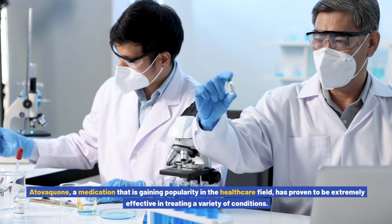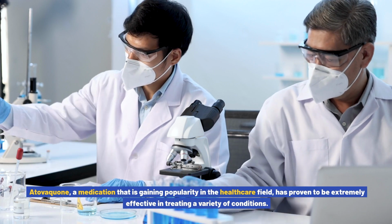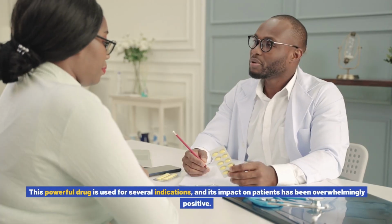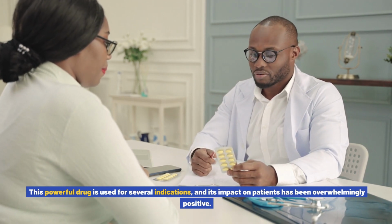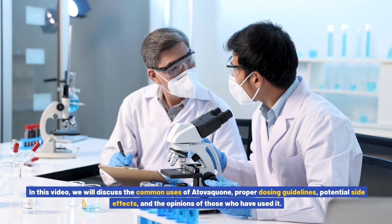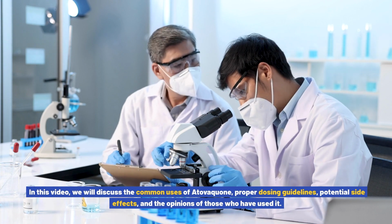Atovaquone, a medication that is gaining popularity in the healthcare field, has proven to be extremely effective in treating a variety of conditions. This powerful drug is used for several indications, and its impact on patients has been overwhelmingly positive. In this video, we will discuss the common uses of Atovaquone, proper dosing guidelines, potential side effects, and the opinions of those who have used it.